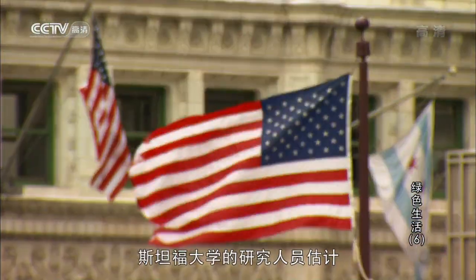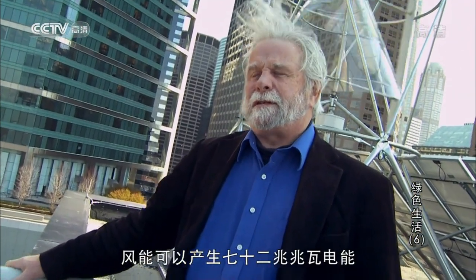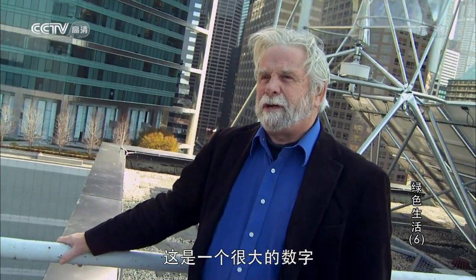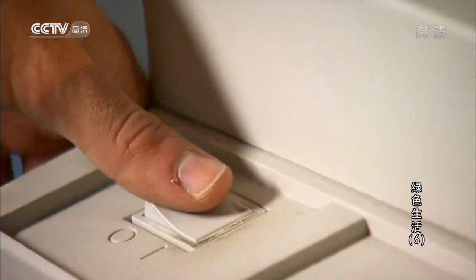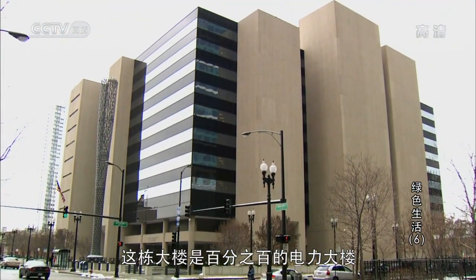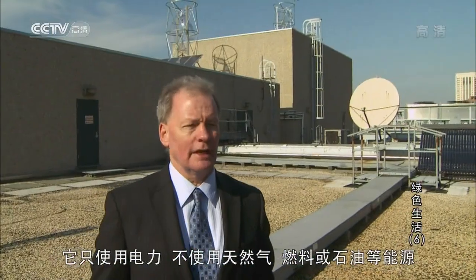Wind energy is an energy source that, by one estimate out of Stanford, researchers could produce 72 terawatts. That's a billion watts of energy, and we're not using it. This building happens to be a 100% electrical building. We don't use natural gas or fuel oil, or any other types of energy. So it uses a tremendous amount of electricity.